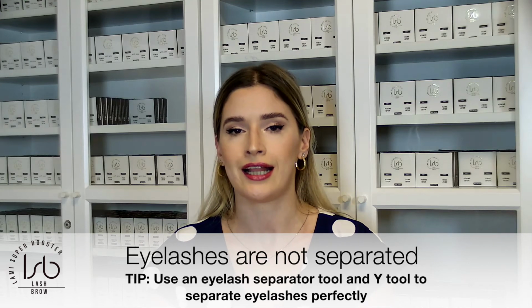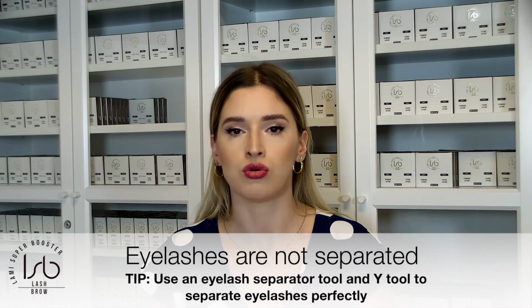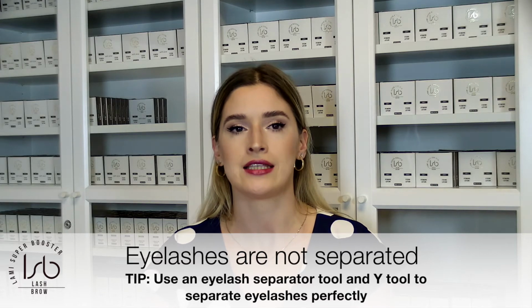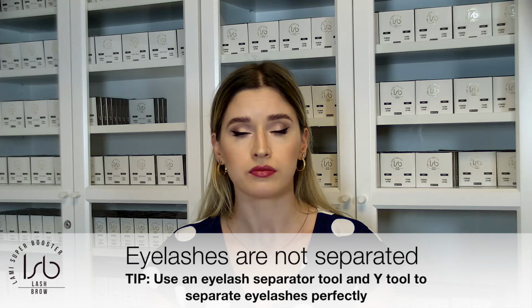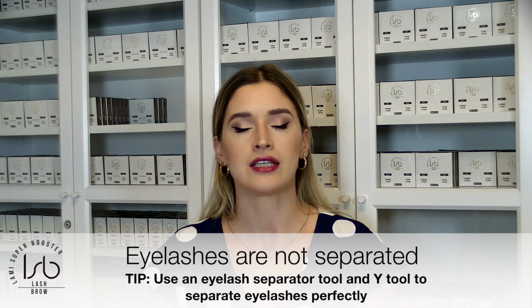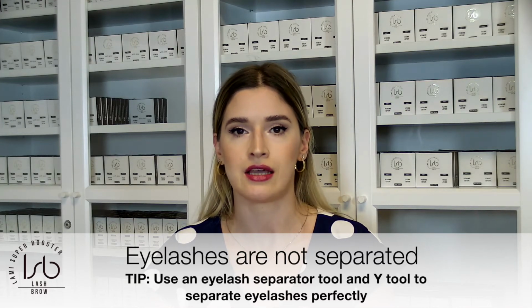I normally use two tools. I use the classical lash lift tool, the steel one, because it helps me really well to pull the eyelashes on the silicone shields, and I use the Epsilon tool, the Y tool, to separate perfectly the eyelashes, because it's so important that they are not crisscrossed with each other, because this will really influence the end result.